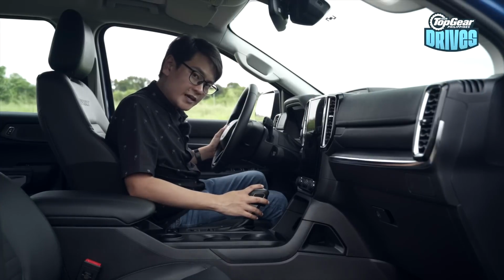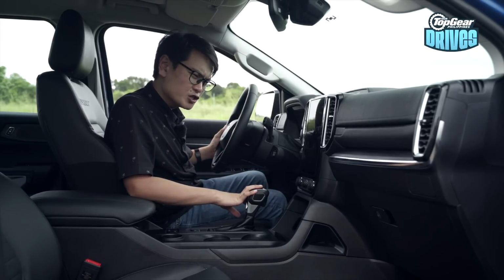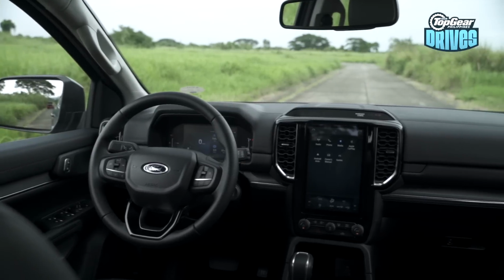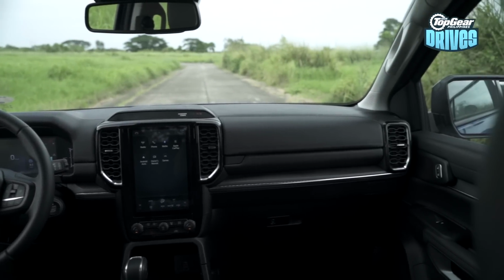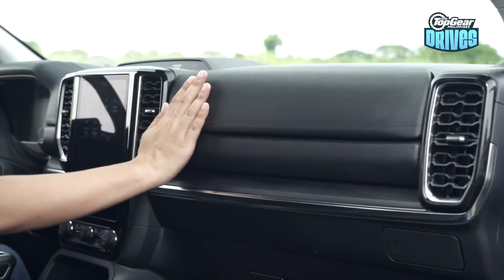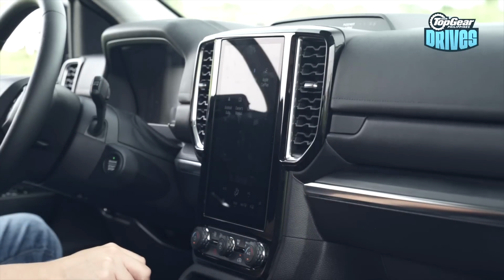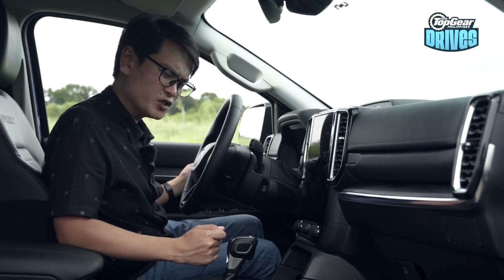Now that we found a nice place to stop, it's a good time to discuss the interior of the Everest Sport. And for the 2023 model year, Ford has made an effort to make it look more truck-like and more macho than ever before. On the inside, if you could see this dashboard, it's pretty much a cliff face, how flat that looks, and even the center stack and the screen.